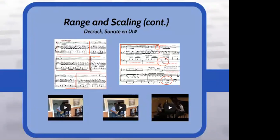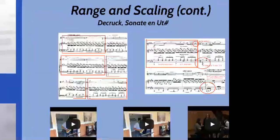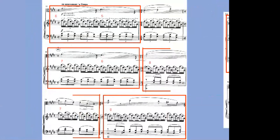But since we've talked through a couple of small scale note grouping examples at this point, I wanted to get a little more nitty gritty with this one and discuss a passage in Creek based on this range and scaling idea, but also looking at the score and figuring out how it works on maybe a larger scale. So I think that we all know this part of Creek.